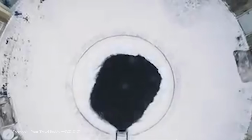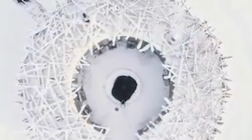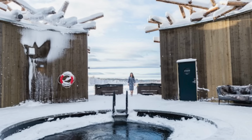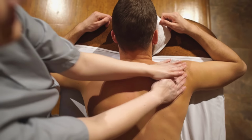The centerpiece of the Arctic Bath's wellness offerings is the open-air cold bath, where the contrast of sauna heat and icy water stimulates your body's anti-inflammatory response. For a little bit deeper relaxation, indulge in therapies like the Harrods Mindfulness Massage, a holistic approach to deep tissue treatment.